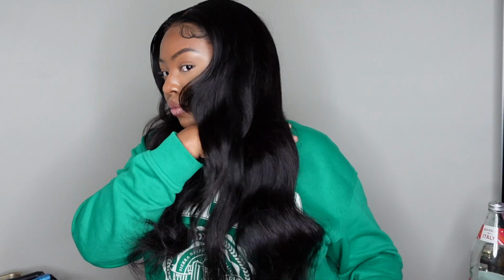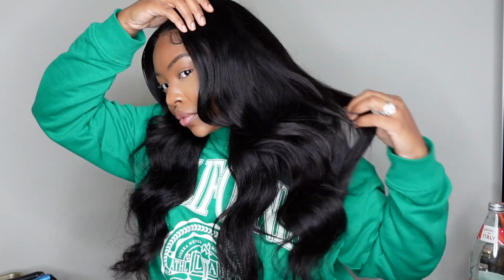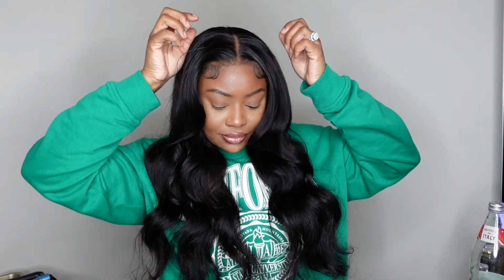With that being said, I got myself cute today, courtesy of Hermosa Hair. They sent over this 24-inch body wave curtain bang lace wig. I'm going to give you guys a full install and style, and it's super easy to follow along, especially if you are a beginner. So if you want to see how we got this look and how we got this style, and how we're slaying so well, keep on watching.